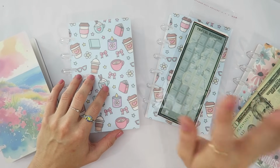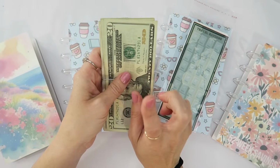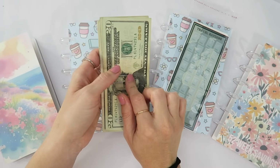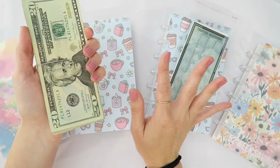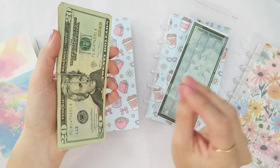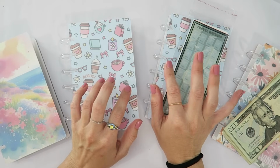Today we are going to be doing a mini cash stuffing. I have $147 here that we're gonna stuff into our 1 month ahead binder. We're also gonna be talking about the fact that I am a renter. If you are not new to the channel, that might be kind of news to you, and I just wanna chat a little bit and explain myself a little bit there.